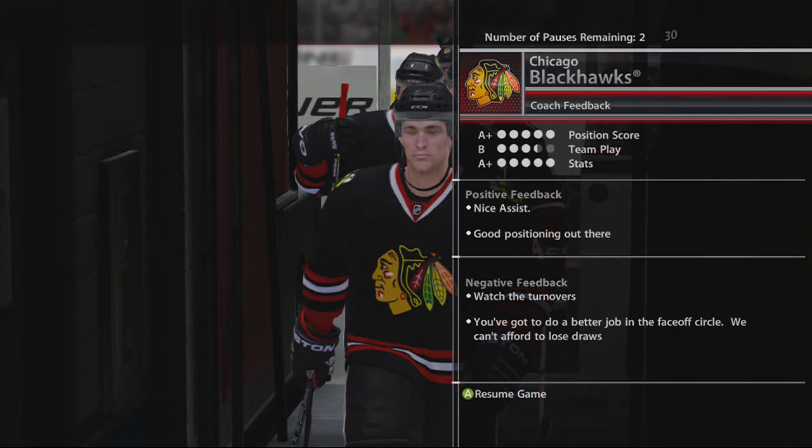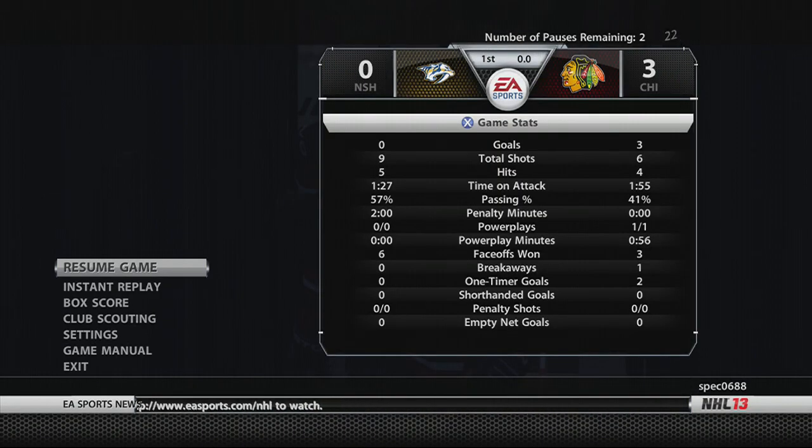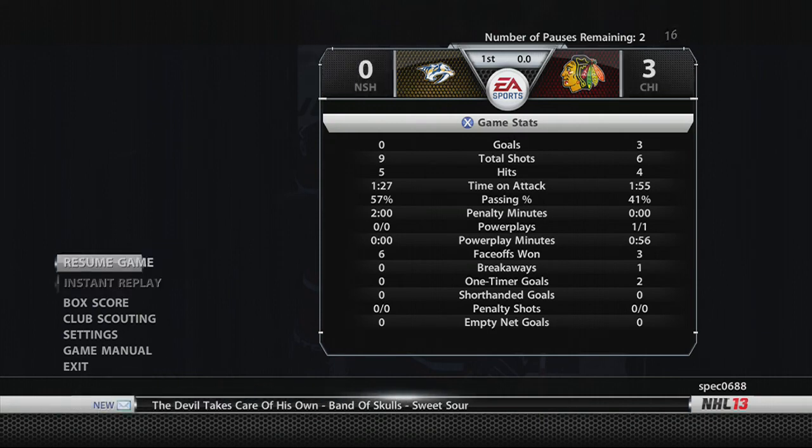And a third of the way through regulation in this one. 3-0 after the first. Shots are really indicative, Bill, of how this game's been played. Well, this is a coach's kind of game, Gary. Defense first, lots of shots that aren't getting to the net, and lots of hitting.